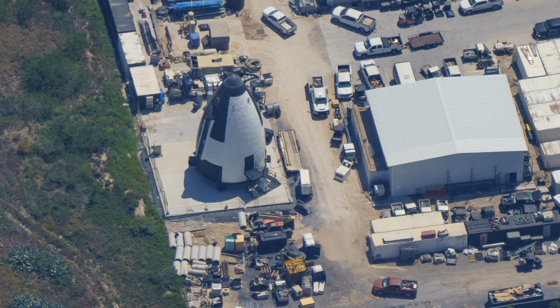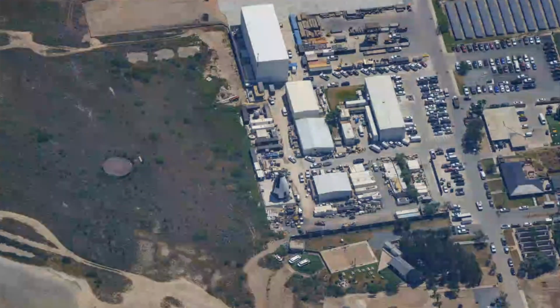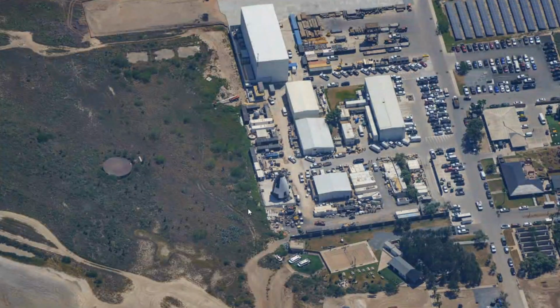I got one from Stephen Lowry. Any sign of the tracking dishes? I think the simple answer is no. They're probably not going to be relocated. They're probably obsolete now.